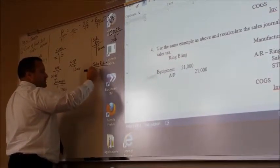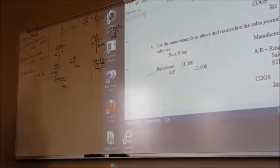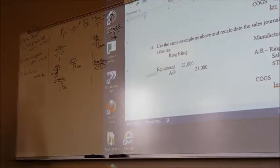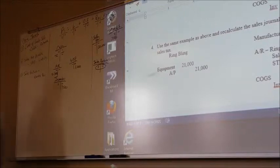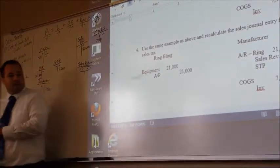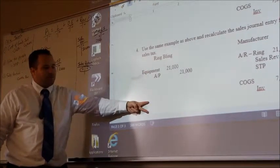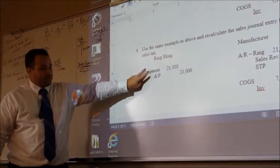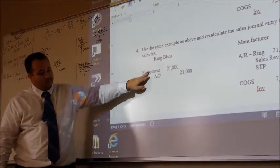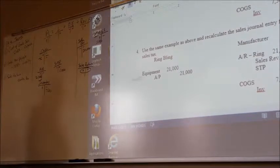There is no such thing as a sales return on the buyer's books. Sales return is only on the seller because they're the only one that made the sale. Ring Bling didn't have any sales here, so they can't have a sales return. With a sales return, everything is pretty much flipped for the amount that it needs to be. So instead of buying equipment and putting equipment on our books, we're going to be taking equipment off of our books. I no longer have $21,000 in equipment.